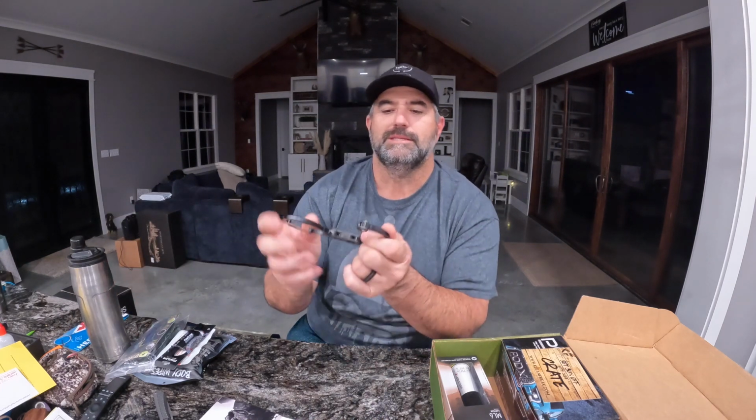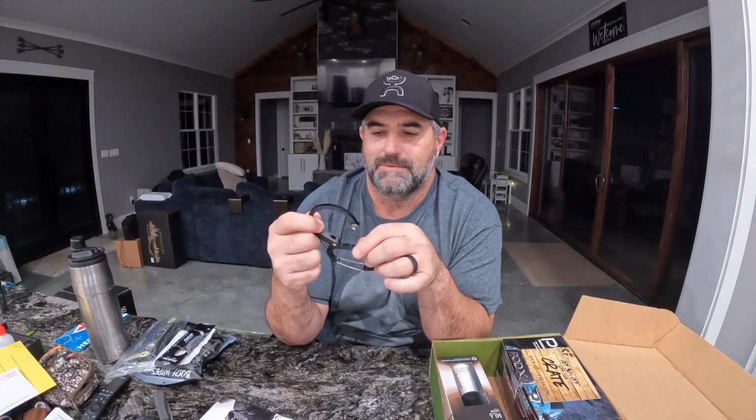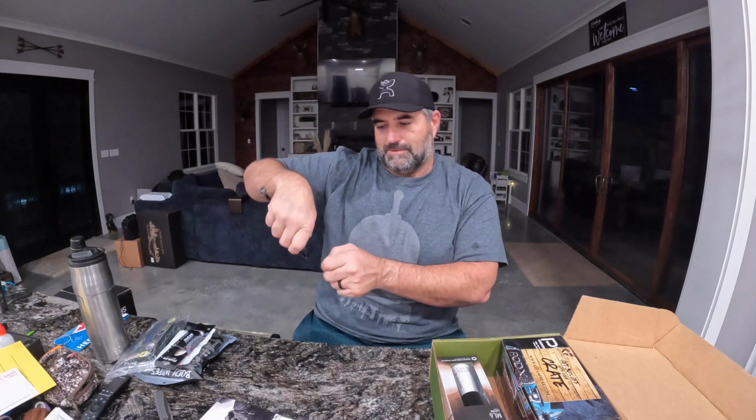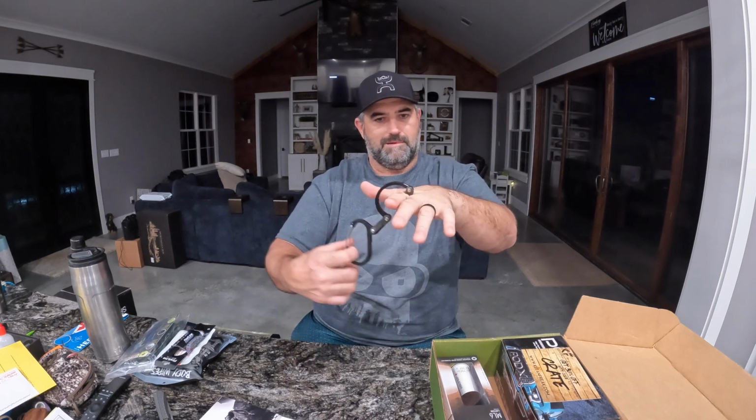So this is your little clip here. You can ball it all up for transport, or keep it in a bag, and then you can undo this, and it's got this little rubberized catch here. So you can hang it on the edge of the table. A lot of women hook the straps of their purse through there, then hang it on the side of the table. So it's right there, and your bag would hang here. That little rubberized catch will keep it from sliding off as easily.